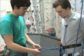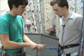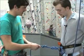With this extra slack, our requirement is that you always have enough rope that you can tie a stopper knot. This knot's really not that important. If it comes untied, it's okay.